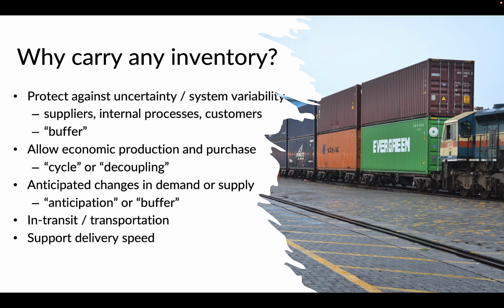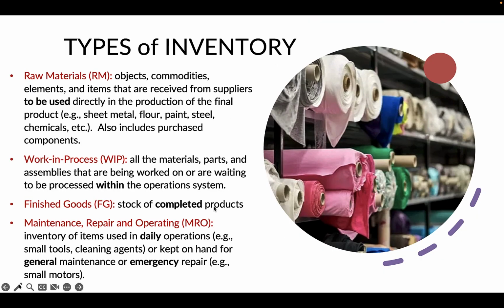You might have some inventory because you are buying extra. If you're a Costco shopper, you buy stuff, perhaps more than you need for that day. Why? Because you got a nice value on high quality product, but you have some extra inventory. You might buy some anticipatory inventory. If you're seeing a price increase in the future, you might buy more now before the price goes up. That's holding on to inventory, but you think you're getting a good deal. As I mentioned, supporting delivery speed, fast closing of an order, and then inventory on the road or on the train tracks. That in transit or transportation is inventory that has to move physically between locations.